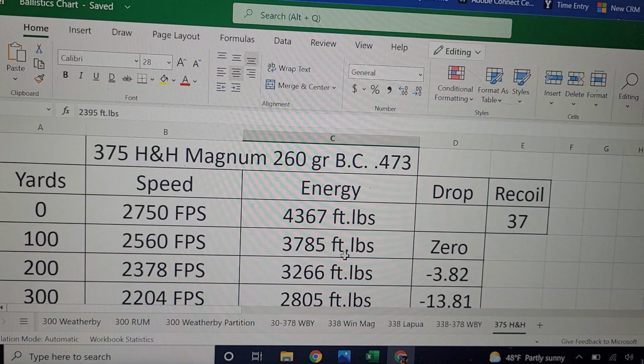Now on to the 375 H&H Magnum with a 260 grain AccuBond, BC of 0.473. And the velocity you're going to get is around 2,750. You might be able to get a little more, maybe close to 2,800, possibly. Energy at the muzzle, 4,367. So it's a heavy hitter. Recoil is also pretty heavy too, 37.